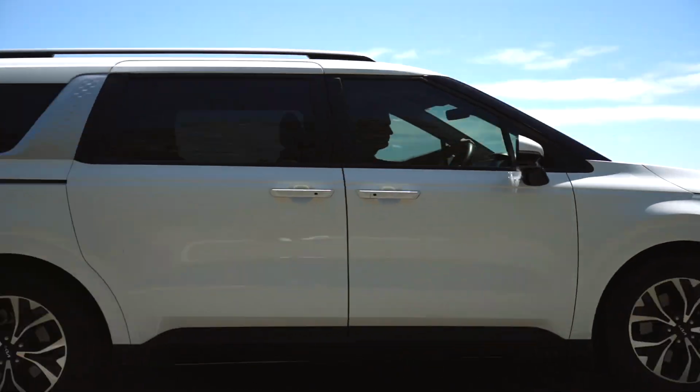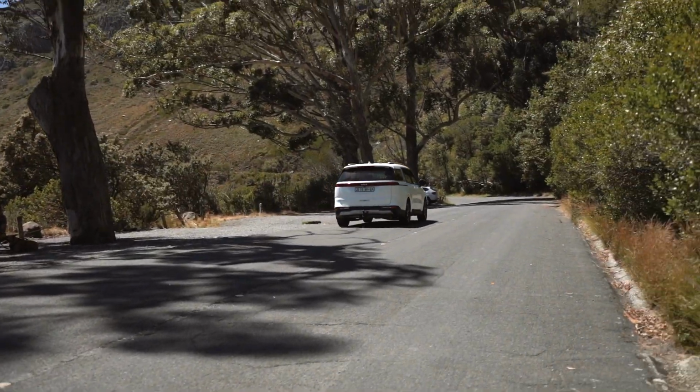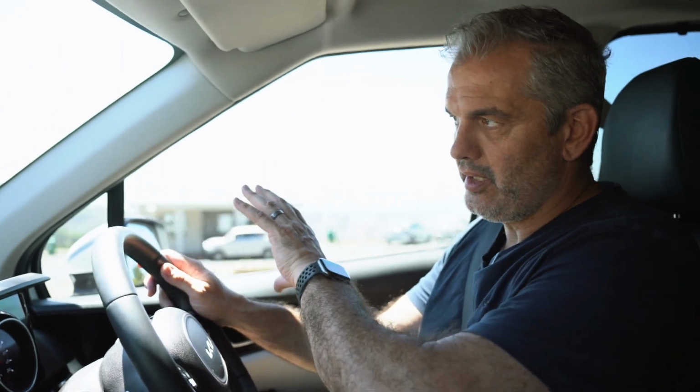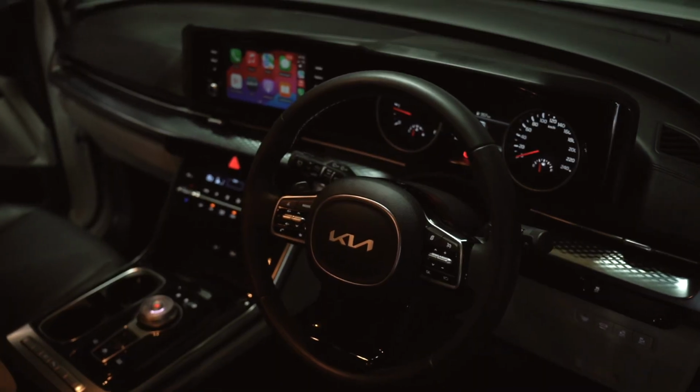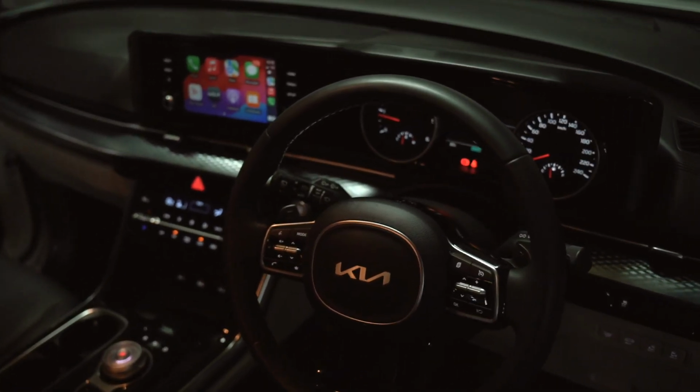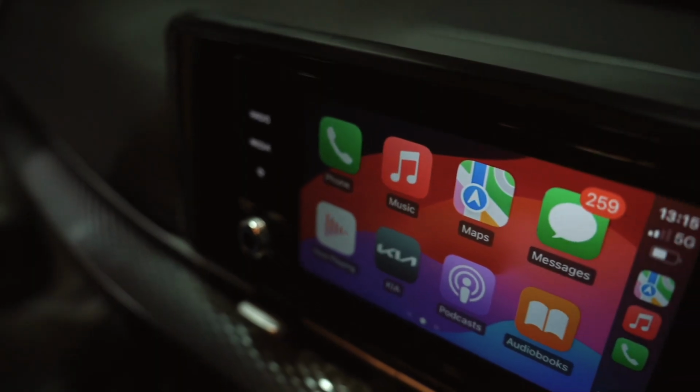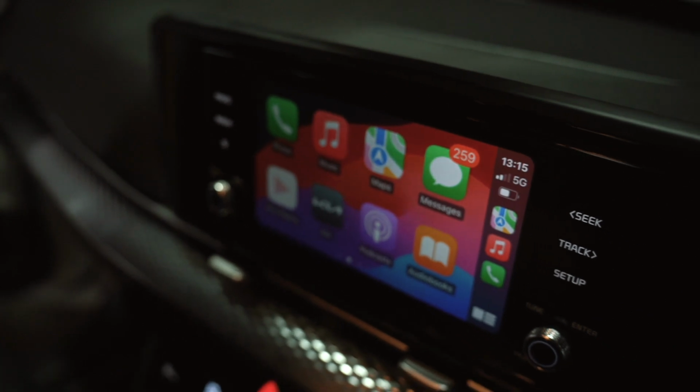There is a fairly significant upgrade coming to the Carnival, I suspect by the end of 2024. And while the lights and the tail lamps will change, I think the biggest upgrade Kia could do to the Carnival is potentially add the larger curved infotainment display from the current Sportage. This one was cool. I've got my Apple CarPlay linked. I didn't have any complaints, but I can see that'll be an area that they'll focus on.